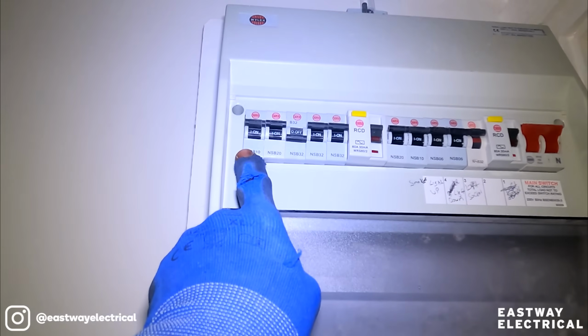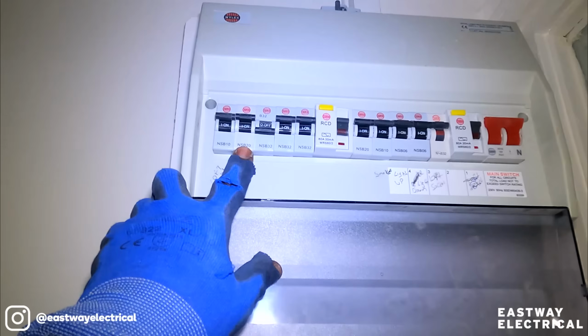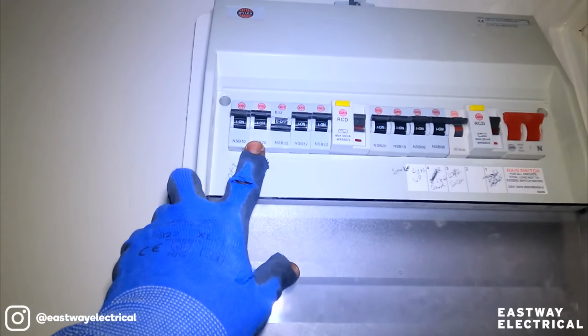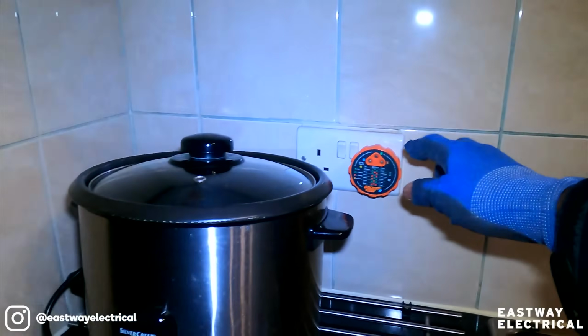Yeah. This one says it's the loft lights. You've got a loft, yeah? Yeah. So that's your loft light. So that's fine. I don't know what that does. So, can you check if the sockets that weren't working before I came are working now? And let me know. It's usually the kitchen that's not working.